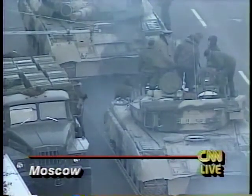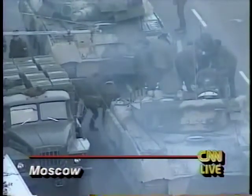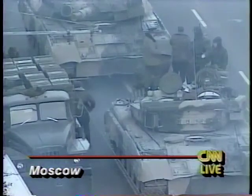The tank column on Kutuzovsky Prospect is stopped, dead. They seem to be loading something onto the tanks. Those are ammunition boxes they're putting on the back of the tanks right now, which you can see in Mike Johnson's picture. But so far, no, there has not been any more advance. We saw, as you reported, some perhaps 8 or 9 or 10 armored vehicles move in behind the White House, which drew all of this fire and the ensuing, we assume, exchange of fire.